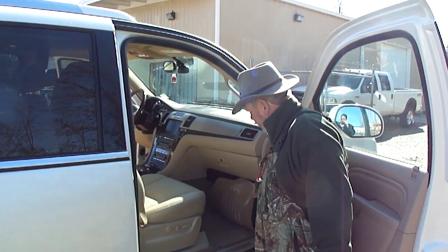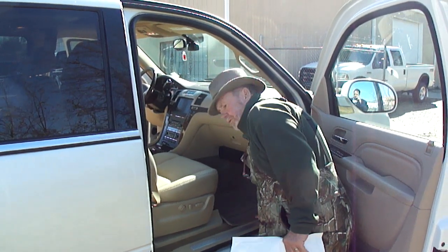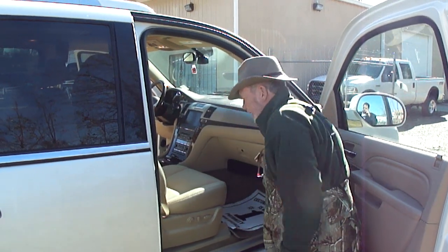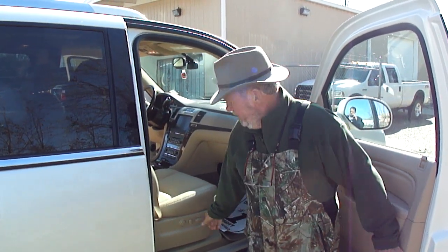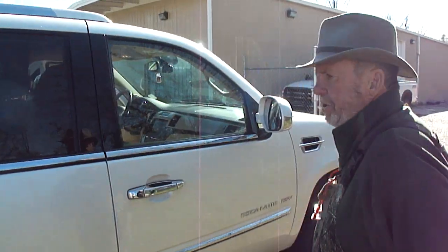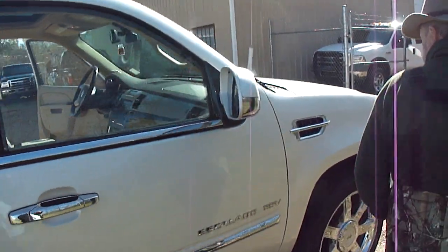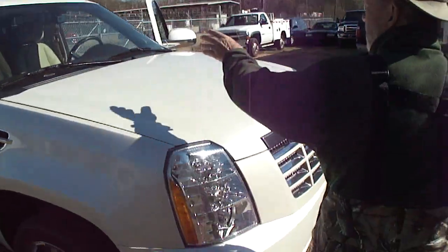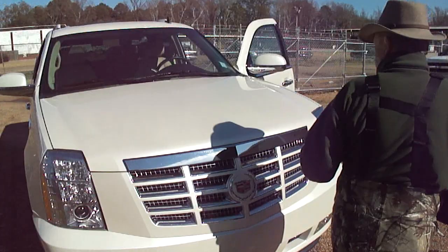You can look under here. It's got 2 sets of floor mats. What do you just call them, all-weather floor mats? Yep. This thing is some kind of pretty. There's just very simply not an issue with it. It's as close to being new as one can be. The windshield glass is perfect.